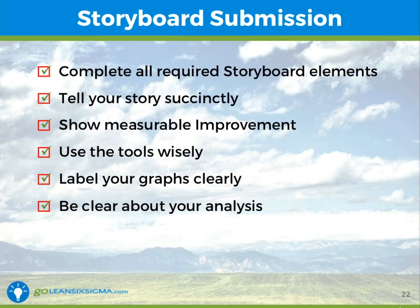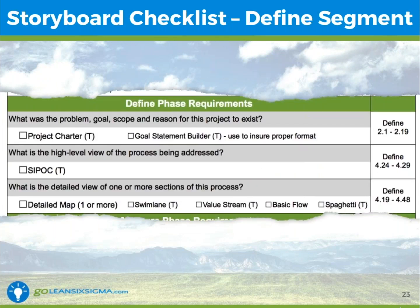So let's take a look at the storyboard checklist that we've mentioned. This is just a snapshot of the checklist, and this comes with your template bundle. And this is just the define phase piece, the requirements in the define phase. If you remember, DMAIC, define, measure, analyze, improve, and control. So there's an introduction, and then there's the 5 phases of DMAIC.